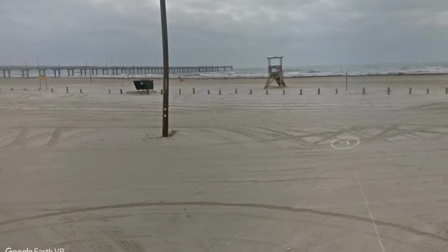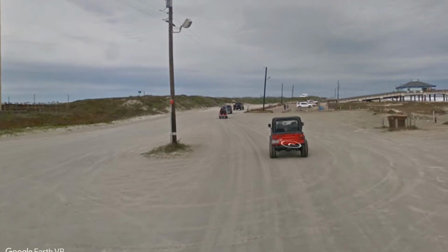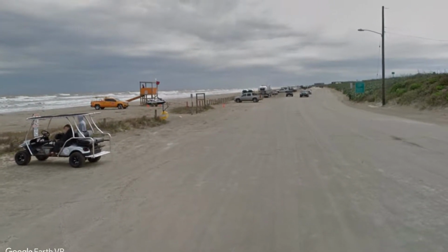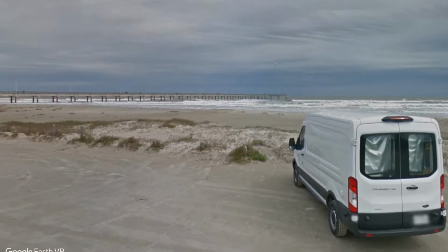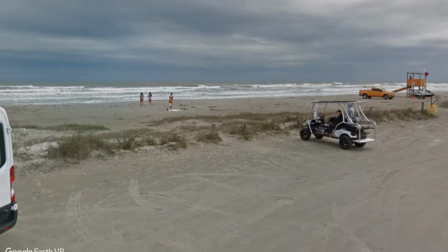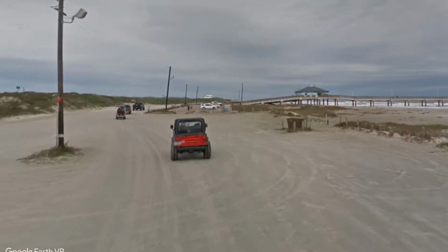Can we go onto the beach? Yes, of course we can go onto the beach. It's Texas. They're going to be driving their cars on the beach. Why would they not? No, they genuinely are. Okay, cool. That's interesting. That sea does not look like a friendly sea. That looks cold. I mean, I know that's the Gulf, but... Ooh, alright.